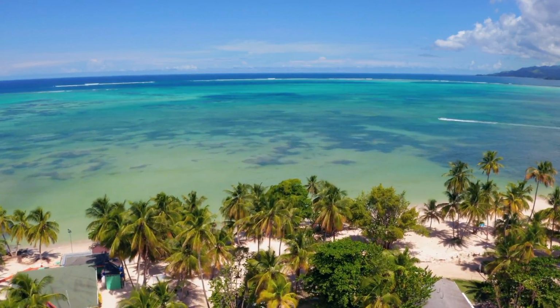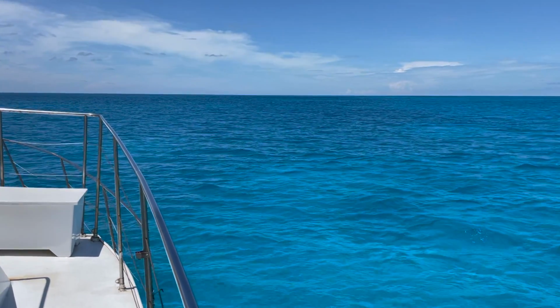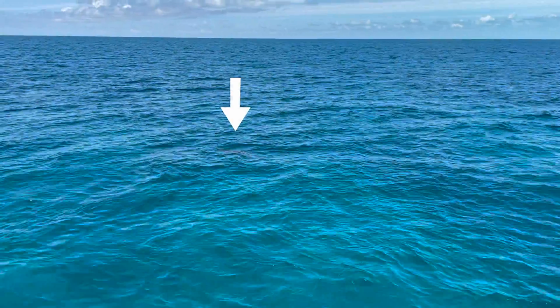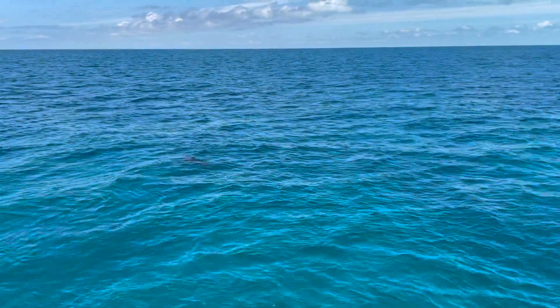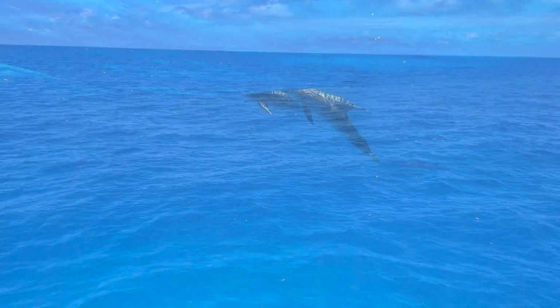The first thing we need to do is actually find the dolphins. This afternoon, we've been searching for only about 10 minutes, and we found our first pair. The good news is that they seem to be staying nearby, so we're going to quietly slip into the water and see if they want to play.